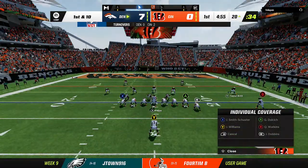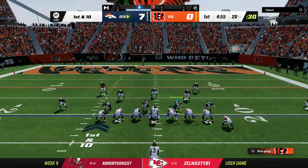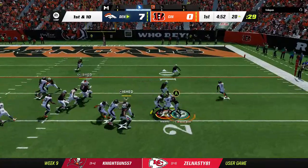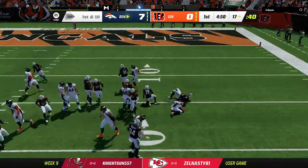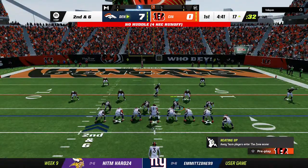Yeah, and your defense is asking you a lot of questions right now because you're already down 7-0. You turn the ball over, they've got to go right back out there to try and keep it from getting to 14-0. They give him 4 yards there. It'll be 2nd and 6.